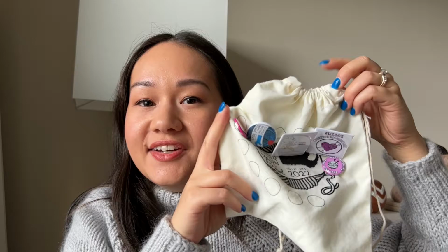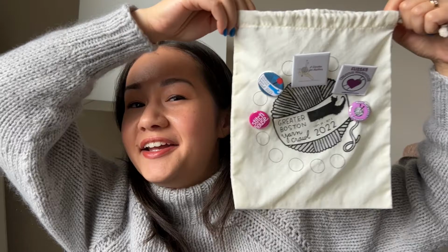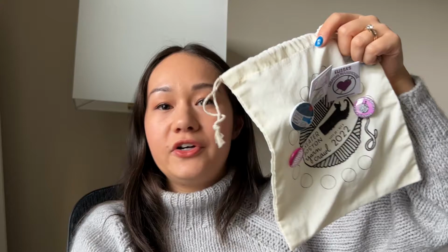And at first I was like, oh, this is kind of a small project bag. I can't really fit anything I'm working on in here. But then I realized that this is the perfect size for a single ball of yarn. So although it can't fit the project, it can fit a ball of yarn. And then, you know, you close up the string and the yarn comes out the top. And then you have a cute little carrying bag for your yarn.